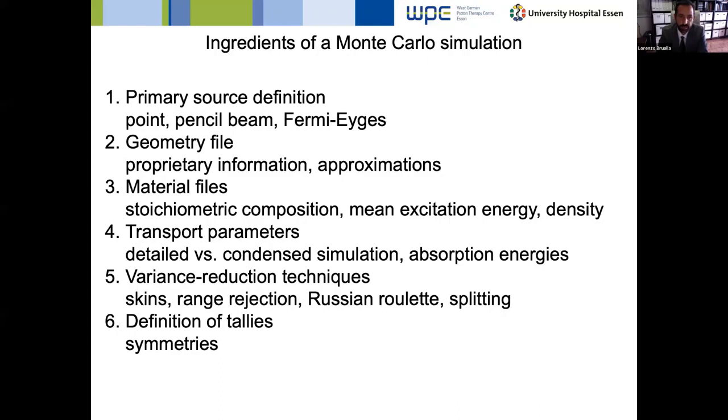Geometry file. In the case of the simulation of ionization chambers, this is a key issue. The geometrical description of ionization chambers is proprietary information of the manufacturer, and the information that we receive from the manufacturers is not always accurate. The definition of the material files, there are many variables here. Transport parameters, how do we define the simulation, condensed or detailed? Variance reduction techniques, definition of tallies, all of these can be varied. And small variations in all these ingredients will produce substantial and noticeable variations in the simulation of dosimetry problems.